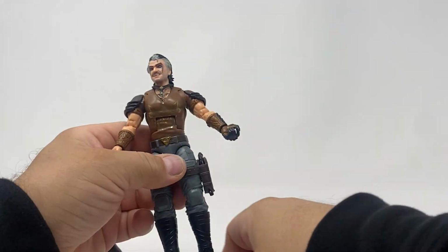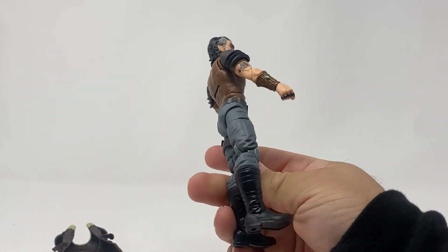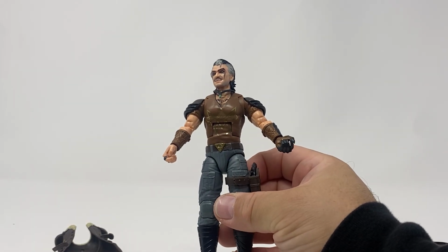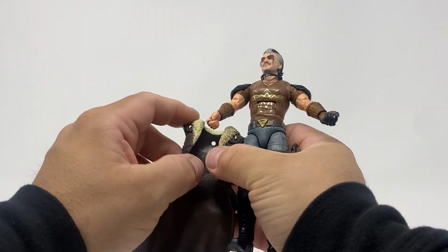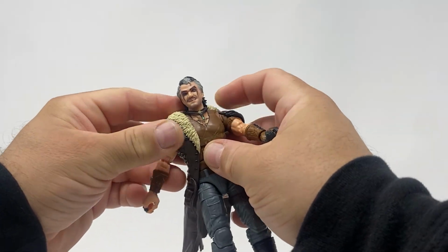You can actually remove his coat, and he still looks fine. So that's a nice special feature there that, you know, I wasn't expecting. Although I do think he looks better with the coat. I just wanted to point that out real quick when I noticed that.